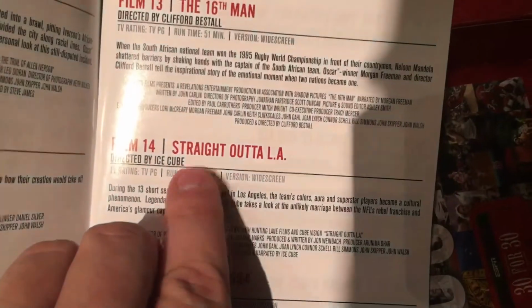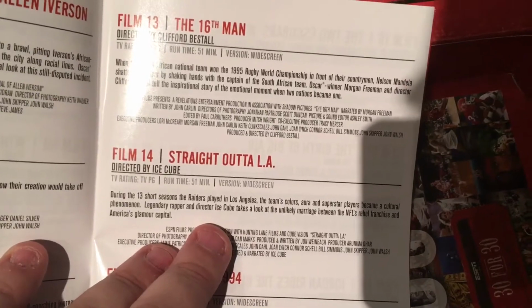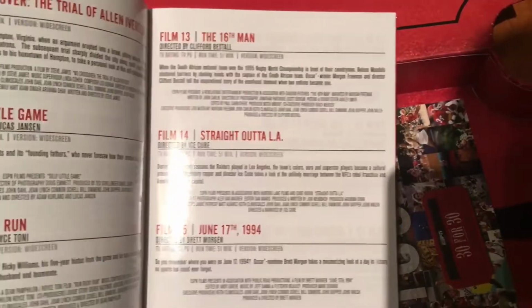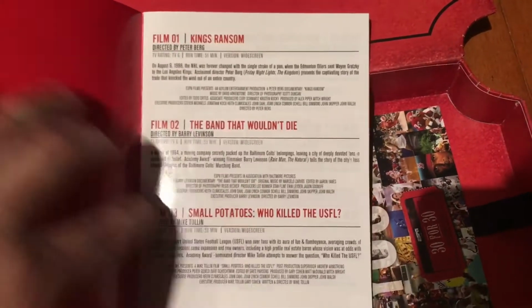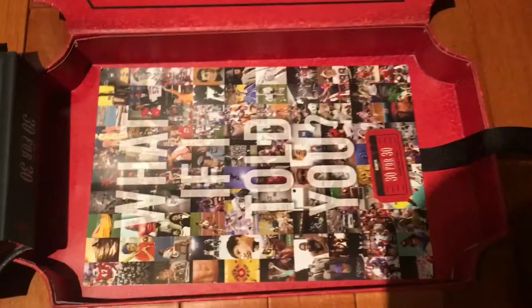ESPN also provides you with this little film guide here, so you can see like Straight Out of LA, directed by Ice Cube. This is a great one about the Raiders and their time in Los Angeles. Only 51 minutes long, so some of these are an hour, some are an hour and a half, 2 hours. It all depends. The short films are 15, 20 minutes, but it gives you a breakdown of each movie, which is really cool, and it gives you a synopsis. So if you're not familiar with the story, you kind of get a little background going in. And this is just a little 30 for 30 flyer here.